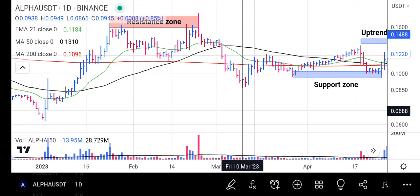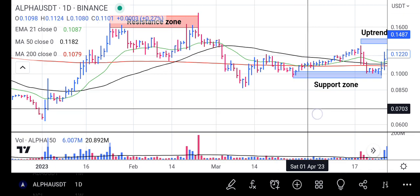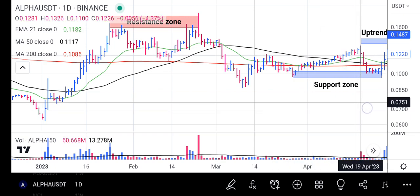It pushed back from there and it traded in between the 21-day exponential moving average and the 50-day SMA. It hit a high of 0.1213. Then it started ranging. Alpha kept moving grudgingly till it hit a high of 0.1326. Then it finally came down to retest the moving averages.